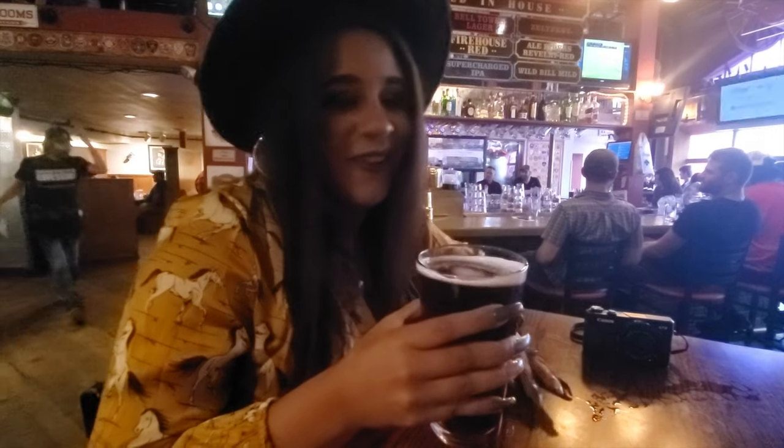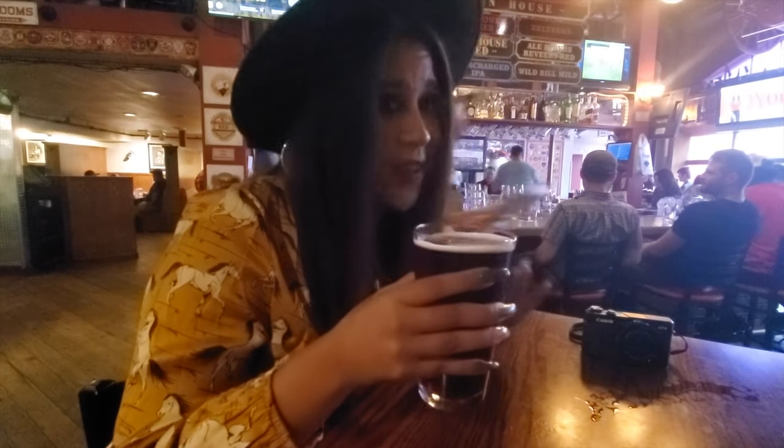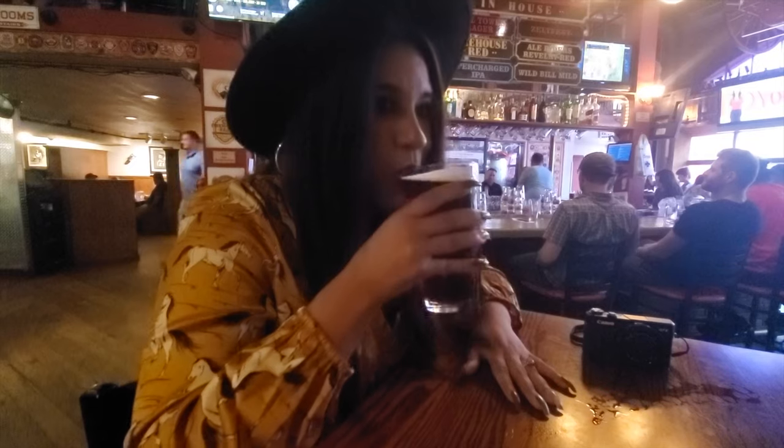So since it's a brewery, I got a beer, which I usually don't get beers. I'm more of a wine person, but I got a beer. And this is a Wild Bill Mild. I had to check the menu. And it's actually really good. Again, not a huge beer fan, but it's really good.